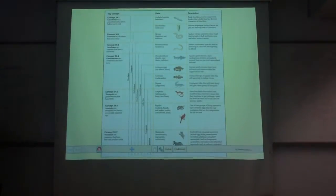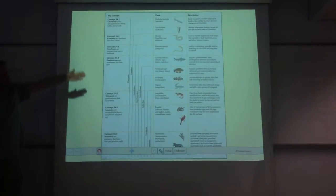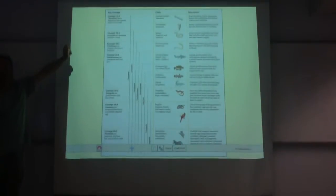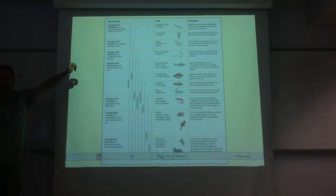This is the way Campbell lays it out in a little table. And you'll see up there, what word do they use over these names of Cephalochordata, Urochordata, Myxini, Petromyzontida, Chondrichthyes, and everything? What word do they use at the top there? Clade. Do you know what the word clade means? It means monophyletic group. They might as well have written the word group up there.